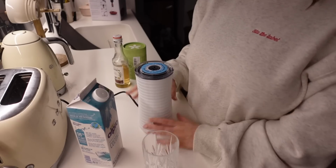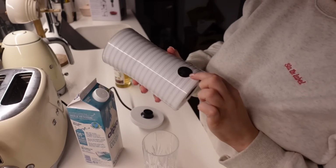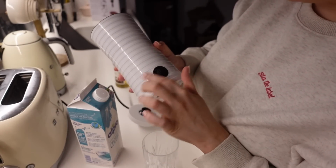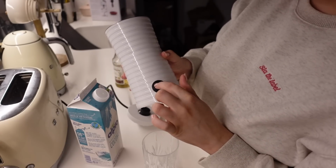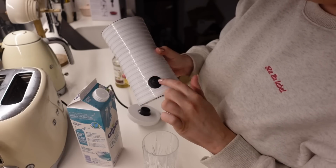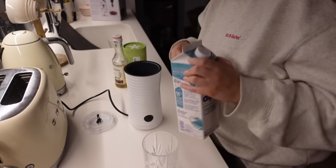I'm gonna use my milk frother, and this one I just got from Amazon. You can put it on hot froth, hot milk. Oh no, wait, I think it's thick froth, but it's gonna be hot. Then it's a slightly different froth, but it's gonna be hot. Then it's just warm milk or cold foam. So I'm gonna go ahead and do the cold foam option.